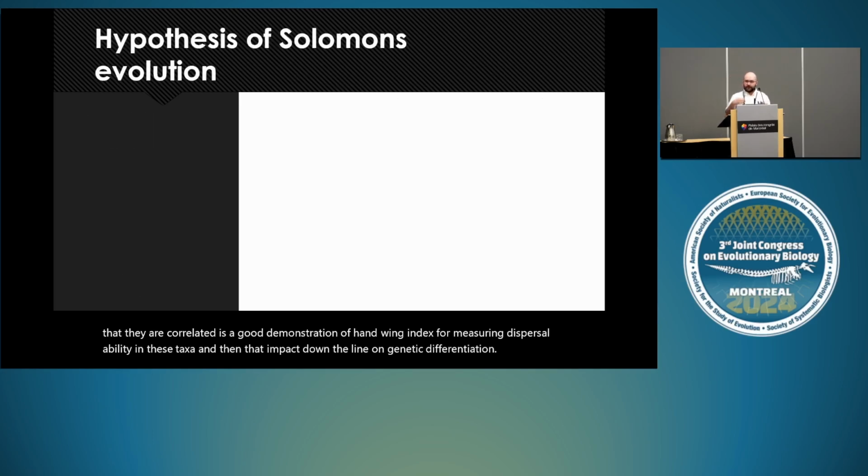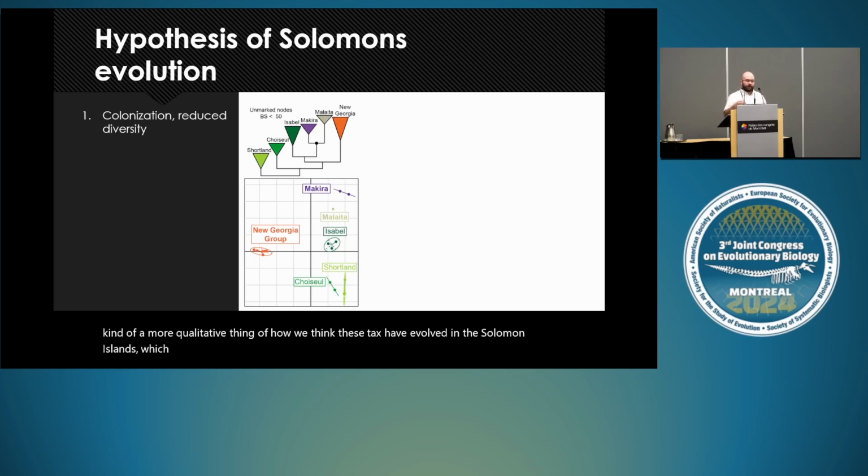All of this, in addition to getting these cool metrics and answering our big hypotheses, led to kind of a more qualitative thing of how we think these taxa have evolved in the Solomon Islands, which we hypothesize starts with colonization and a relative genetic bottleneck, but notably with strong clustering and a rapid time, because in order to get to the Solomon Islands, you have to have a pretty decent dispersal capability, right? It's pretty distant from adjacent archipelagos. But once you're there, the islands are relatively close, which we think allows birds to quickly colonize between them.